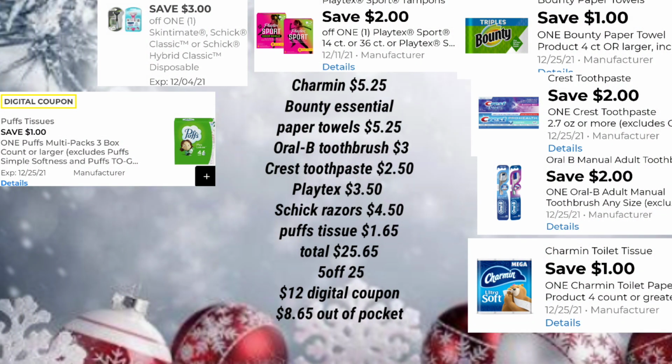For this deal, we're going to pick up some paper good items. We're going to pick up the Charmin tissue for $5.25. We're picking up those Bounty Essential Paper Towels at $5.25. And then we're going to pick up the Oral-B toothbrushes. And this is going to be the Oral-B Indicator Value Pack toothbrush for $3.